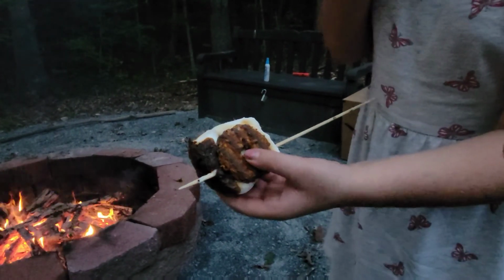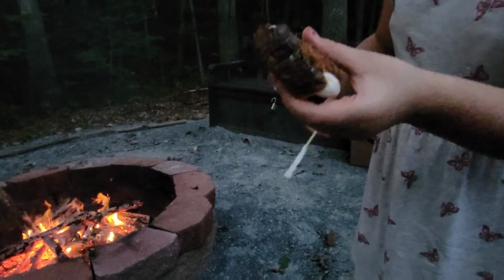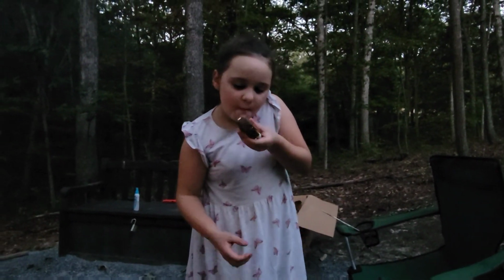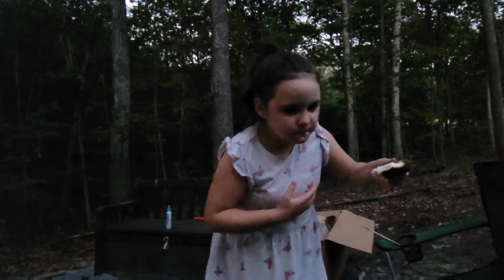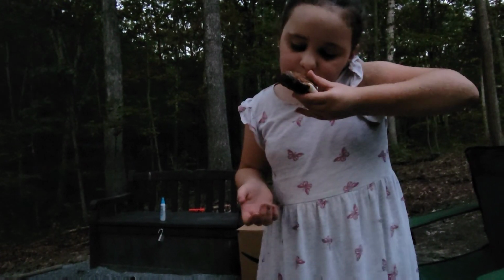There you go. And then you hold that tight and pull the stick out. Squeeze this and pull the stick out. That's it. Throw the stick in. Let me see you try it, babe. And I got the marshmallow. What do you think? You haven't eaten the cookie yet? Yeah. Cookie's so small. Right. This is crazy. That's good.